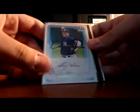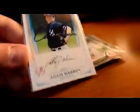Got some autographs right here. Let me just bring this down, it'll be easier. What up? Bottom of the laptop. Let's see. We got the Adam Warren. I sent that for like a 50-50. He got one of them signed for me, so thank you, sir. And these are all extras.